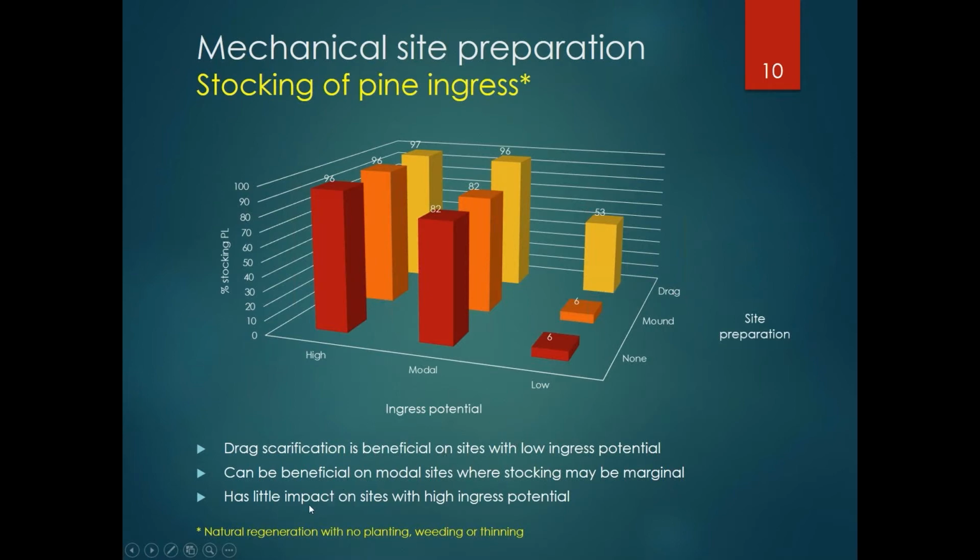Having said that, none of the mechanical site preparation methods have very much impact on sites with high ingress potential. Because in this part of the world, where you have high ingress potential, you tend to get very high levels of stocking anyway.